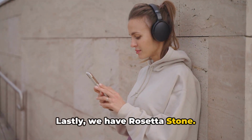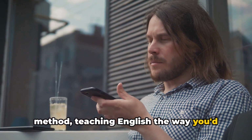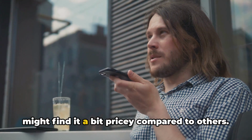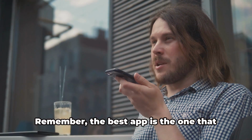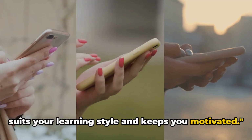Lastly, we have Rosetta Stone. This app is known for its immersive method, teaching English the way you'd naturally learn a language. It's a comprehensive tool, though some might find it a bit pricey compared to others. Remember, the best app is the one that suits your learning style and keeps you motivated.